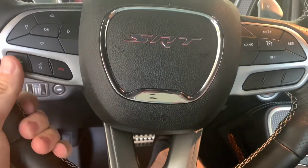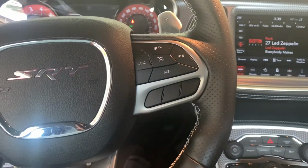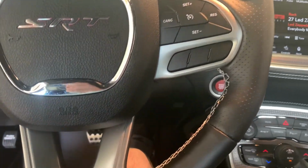These seats are comfortable, wow. Throttle response is so good on these.